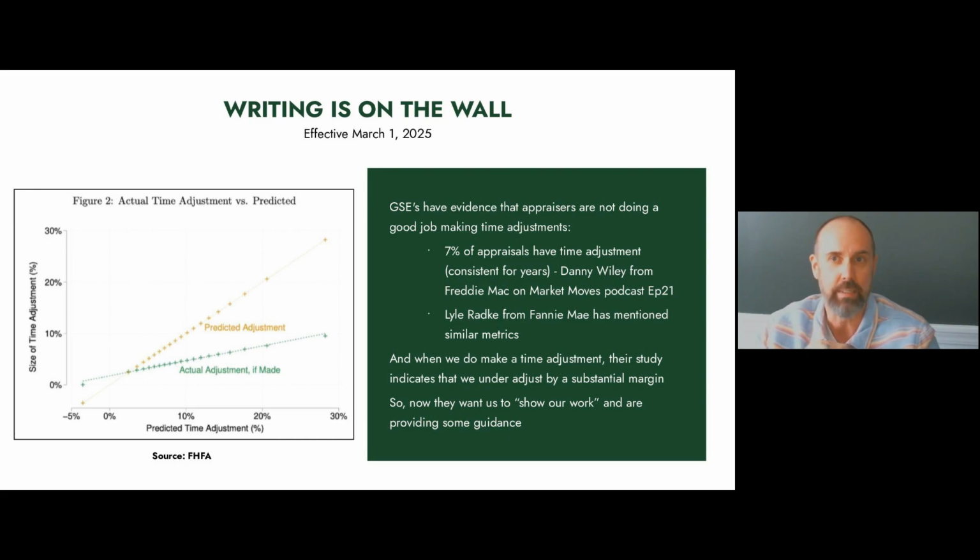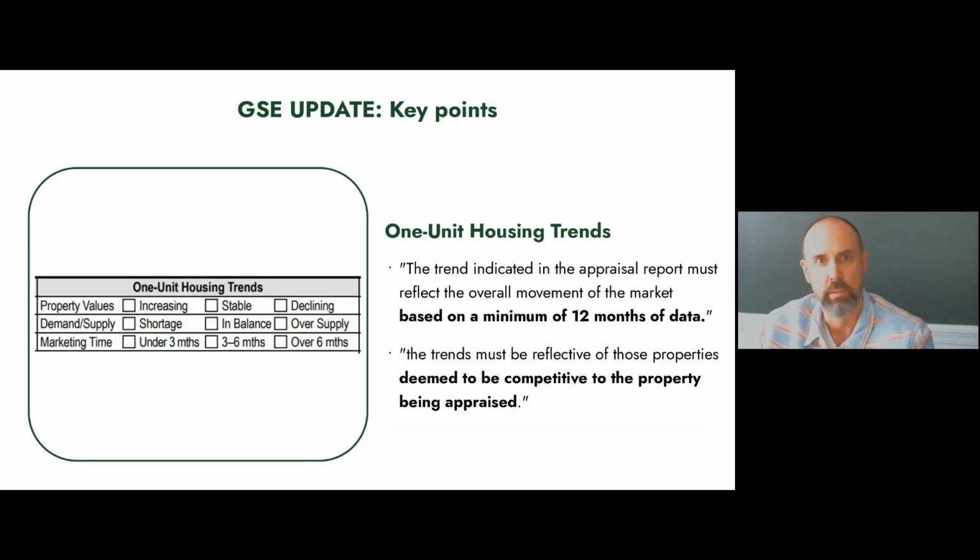It's clear to me as a profession that we haven't been doing a great job. I know some of us have. There are some appraisers out there that are awesome, and I've seen their Excel spreadsheets and the stuff they do, and they do a really good job. It's also clear to me that the GSEs and their lender partners are going to be focused on this, and therefore I think we do as well. Let me go to the next slide here.